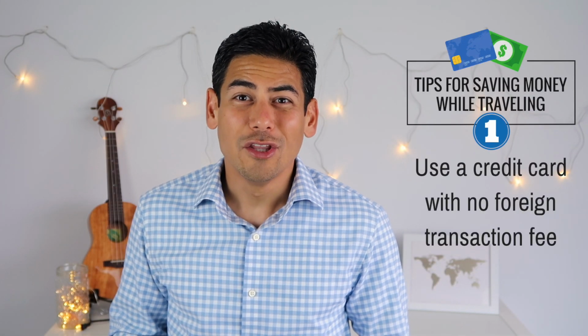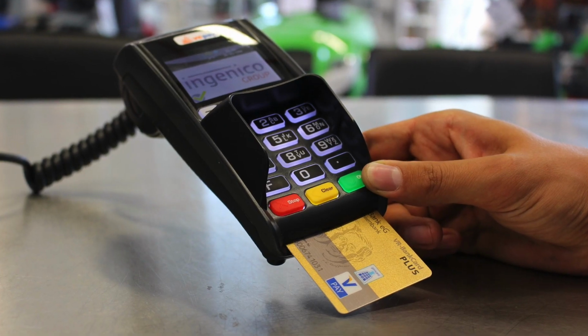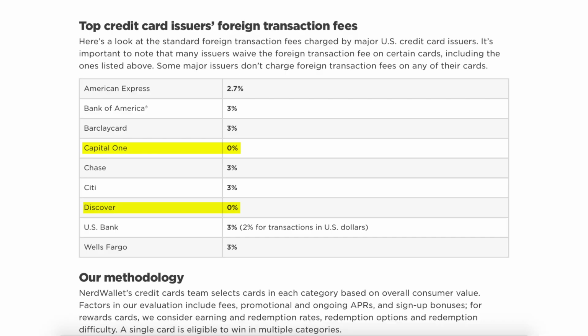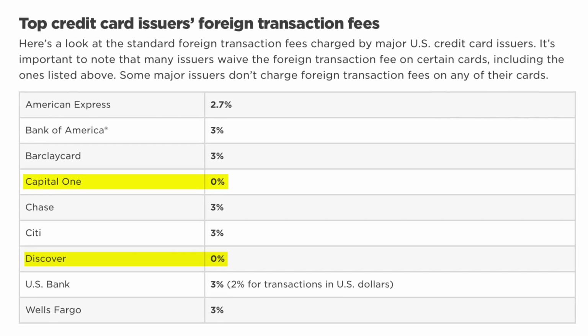Number 1. Use a credit card with no foreign transaction fee. If you're using a credit card abroad, then you should be using one that does not charge a foreign transaction fee. Most premium cards, like the Chase Sapphire cards, American Express Platinum, and Citi Prestige card, have this feature. Some issuers like Discover and Capital One do not charge a foreign transaction fee on any of their cards. If you're unsure, then make sure to contact your issuer to verify.